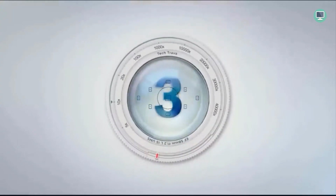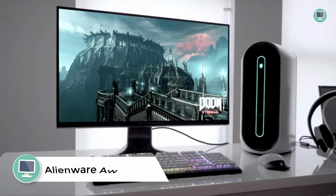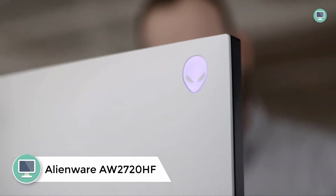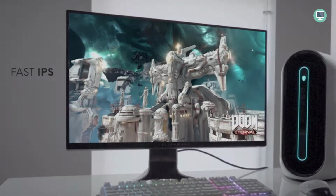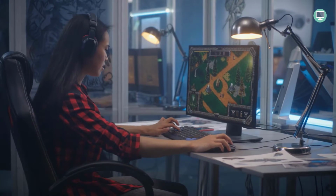Number 3. Alienware AW2720HF. Refresh rate 240Hz, response time 1ms, screen size 27, resolution 1920 by 1080, aspect ratio 16:9, panel type IPS, brightness 350 cd/m2, contrast ratio 1000:1, color depth 8 bits, 1080p 240Hz IPS FreeSync gaming monitor.